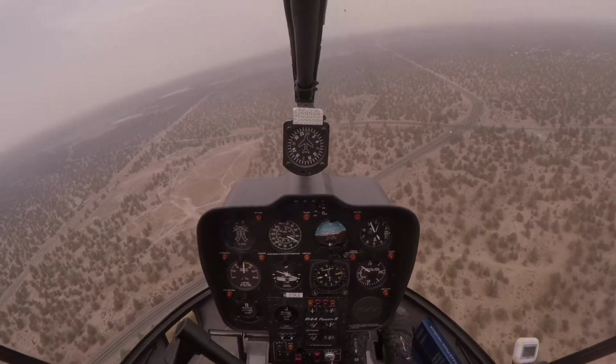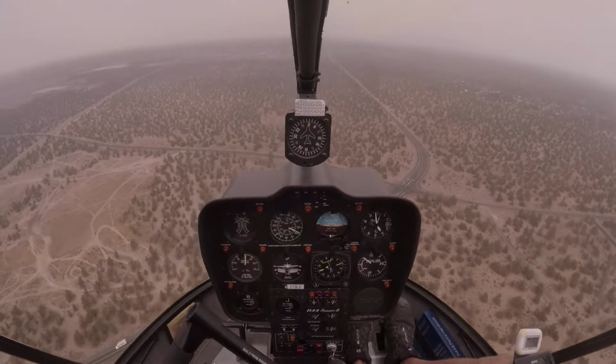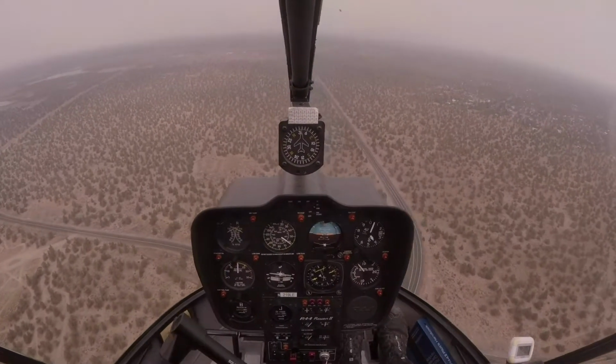And keep climbing to 6,000. Yeah, we'll get 6,000, maybe 65. We'll see how it looks out here. Okay. And traffic, helicopter 219 Lima Echo, turning right crosswind, climbing up to 6,000 and be departing out to the northeast.